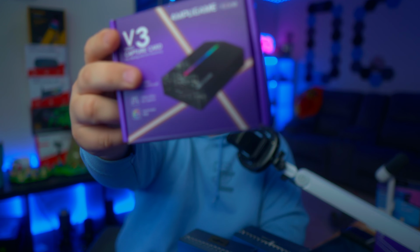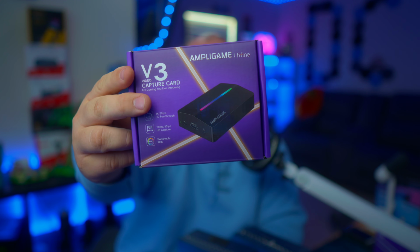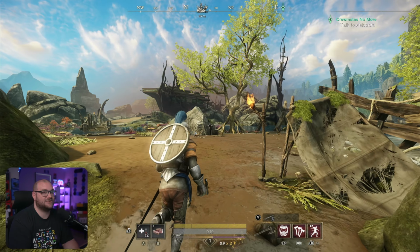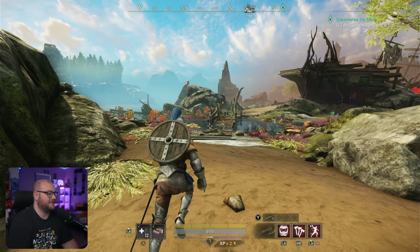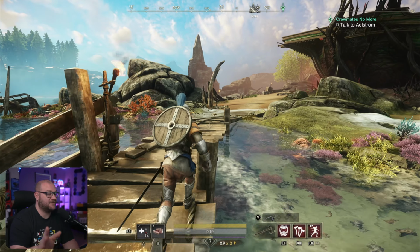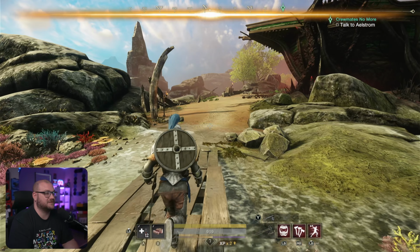And now on the super cheap budget side, Fifine did send over this. This is the V3 video capture card, and I think this one's like 50 or 60 bucks. 1080p 60 capture. It's supposed to be 4K 30 pass-through, but I could never get it to work, and it doesn't do any 4K capture. If you just want the cheapest capture card that does some pass-through for 1080p, let's say you're still on an Xbox One, or maybe you're still playing on a 1080p monitor, this is an option to go with.